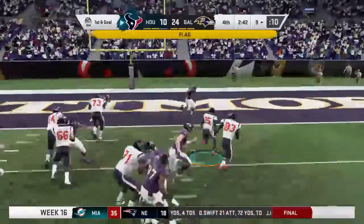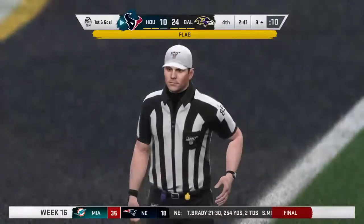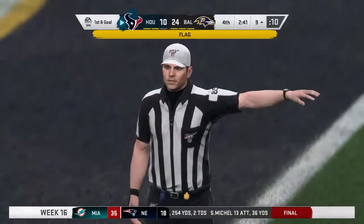They'll try and run. This is Johnson, and he's going to be taken down here with a penalty flag on the field. Holding, offense.